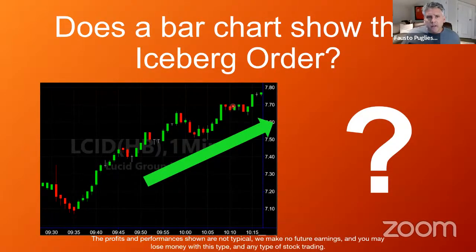Let's look at this chart. What does this chart tell you? Is the stock going up or going down? Well, right now, it started at 9:30 this morning at $7.10. And we are right now trading right below $7.80, right? Look, to me, it looks like this thing is off to the races. This keeps going higher and higher and higher, right? Looks perfect to me. But let's think about this for a second.